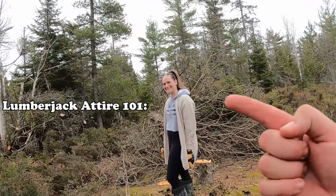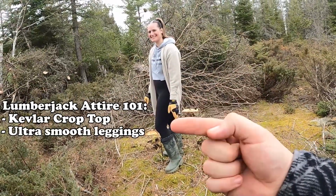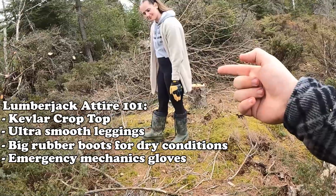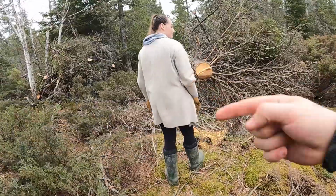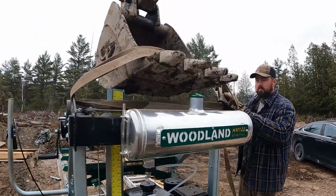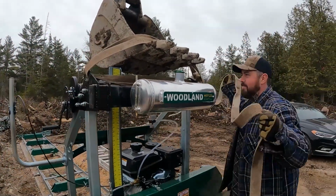This is how you dress to go to the bush for all you people, lumberjacks. Okay. Yeah, as you can see, she's wearing the Kevlar crop top mixed with the ultra smooth leggings, the rubber boots for all the water that doesn't exist, mechanics gloves in case a part on the four wheeler breaks. And the catch-all cardigan. So if you have anything that you drop, it actually just sticks to it. Like if she turns around, bam, look at that. See? That's how you do it. Doesn't look sketchy at all. No, it's all good.